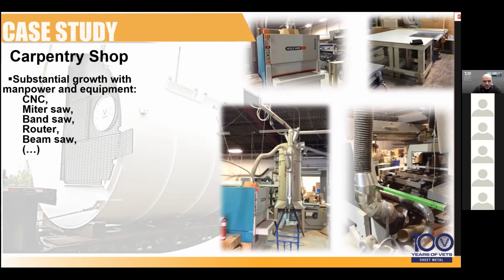There was an incident that happened, and I'm wondering if someone can put in the chat what you think was the source of ignition. We talked about the pentagon where we had different pieces of the puzzle to have an explosion. So, which piece of equipment created the source of ignition? I'll wait a couple seconds there. Maybe if you want to write in chat, do you think it's the router, the beam saw, the bandsaw, the miter saw, or the CNC? I'd like for you guys to guess. I'll give you 5 seconds.